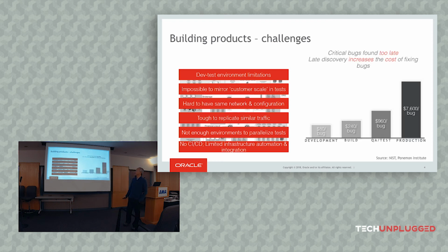One of the key things here is that you're going to hit bugs during different stages of the life cycle, and this is how expensive it is. If you fix a bug during development, it costs you $80. But if you find the bug when it's gone to production, it's going to be $7,600 to fix it. So the earlier you can catch the bug, the less expensive it is for you. This is for building a product.